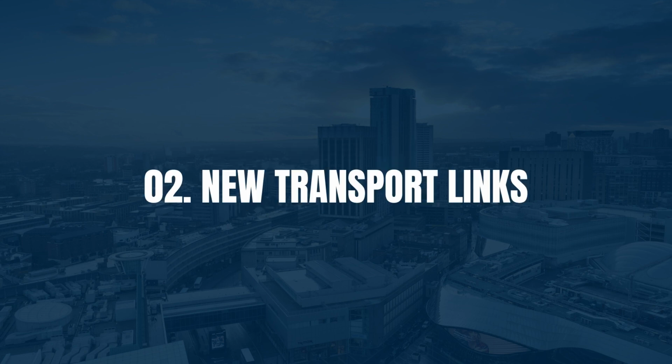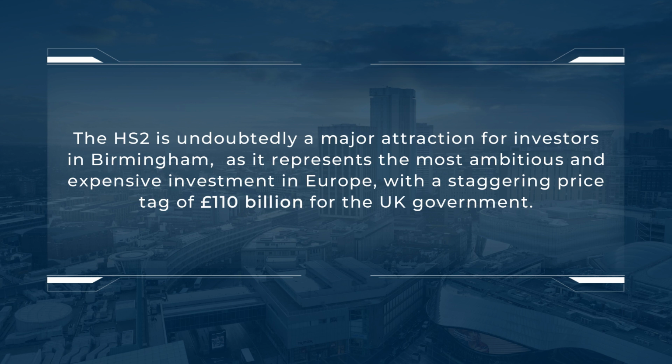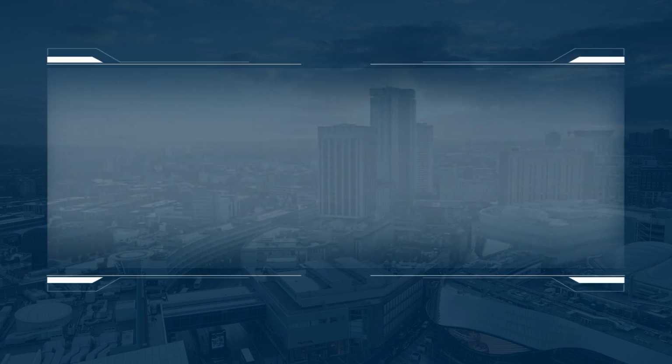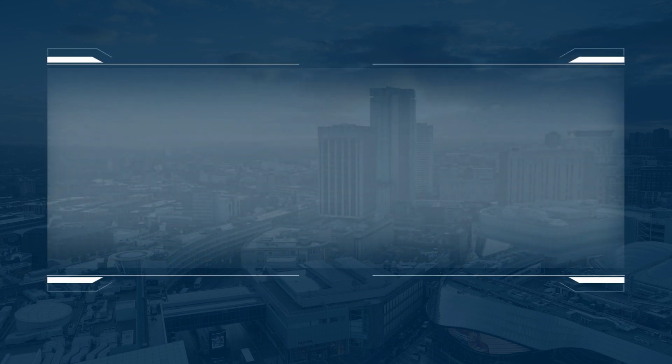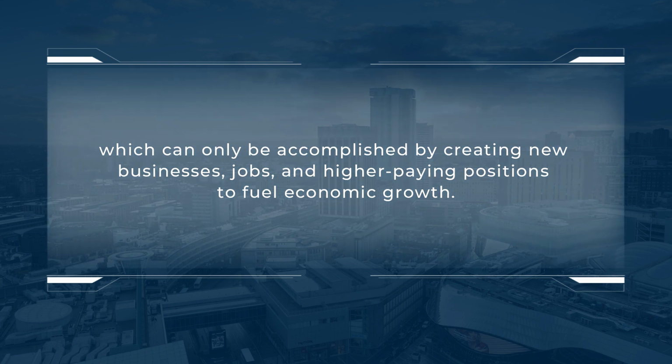New transport links. The HS2 is undoubtedly a major attraction for investors in Birmingham, as it represents the most ambitious and expensive investment in Europe, with a staggering price tag of £110 billion for the UK government. The approval for this investment was contingent on Birmingham demonstrating the ability to generate enough gross domestic product to cover the project's cost, which can only be accomplished by creating new businesses, jobs, and higher-paying positions to fuel economic growth.